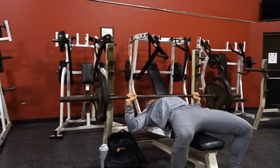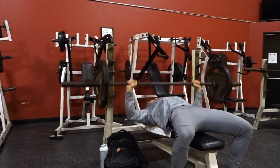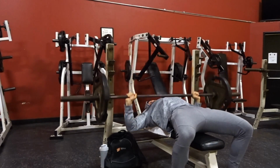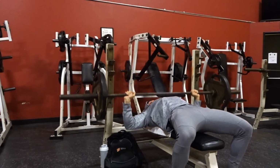But I remove those because my shoulders already take a lot of the damage during this exercise. So I'm trying to limit my shoulder growth development so that I can maintain those old school proportions. But yes, this is the foundation exercise. It's a staple. It will give you mass, strength and power in your chest. You don't really want to remove it.